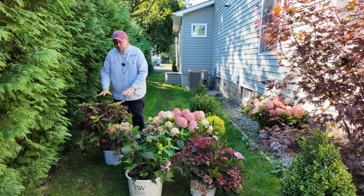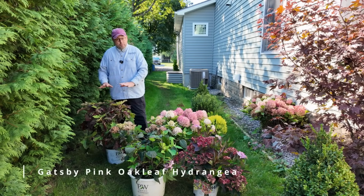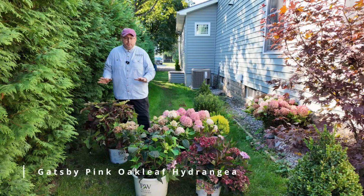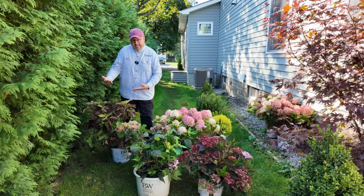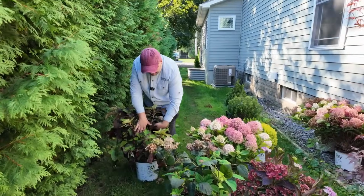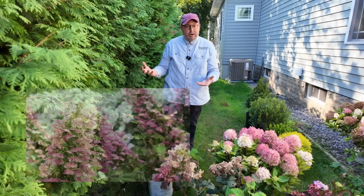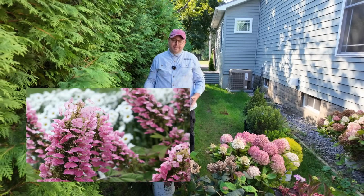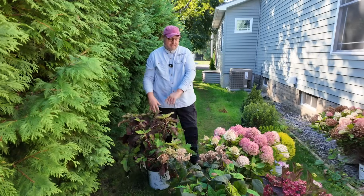The first one to bloom is going to be the Gatsby Pink Oak Leaf Hydrangea. This is an old wood blooming hydrangea, meaning that you do not prune it at all. It'll bloom in zones 5 through 9. It provides great winter interest with its nice, interesting bark, fall foliage color, spring blooms that start out white and then they transition to pink in the summertime. So this is going to be a great addition to this space.